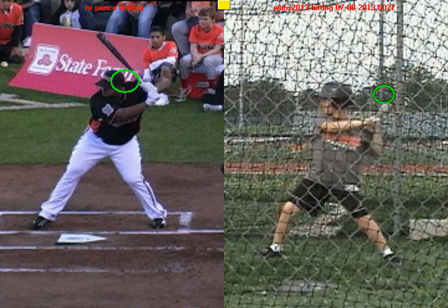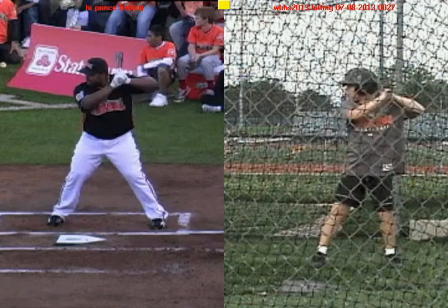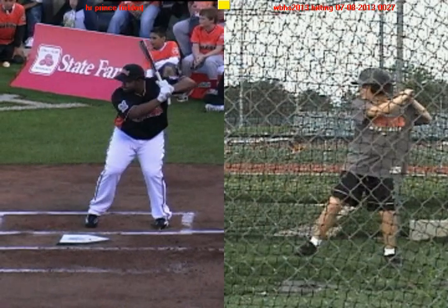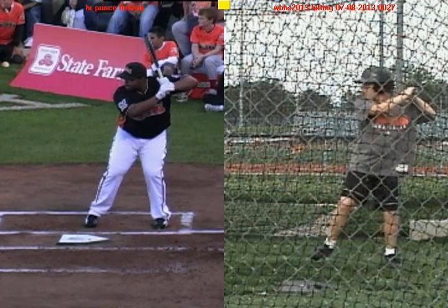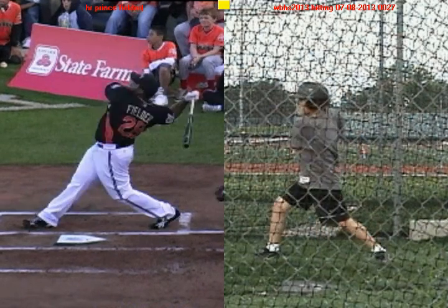But another similarity I noticed between the two of you is the way that you get ready to stride. So I'm going to play this clip, both you and Prince Fielder at the same time. And I want you to notice how both of you guys look very similar before you take your stride. Little rock, little lean back, and then go. So I thought that was a similarity that both of you guys shared and you could use to build off of your swing.